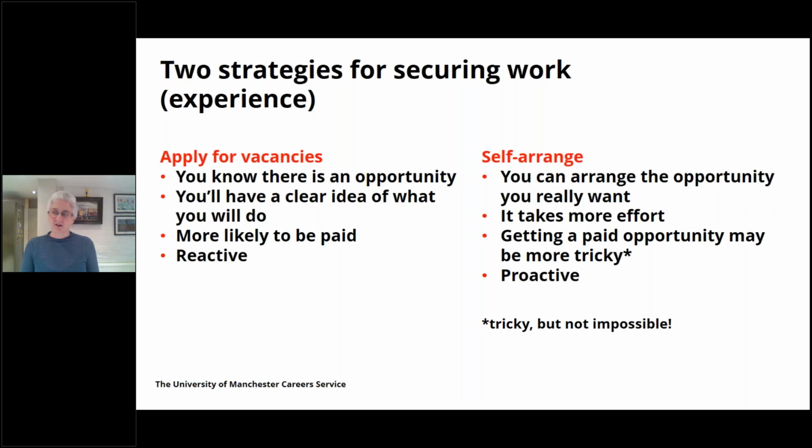So thinking about self-arrangement, the advantage is you can arrange whatever opportunity you really want. So you can tailor it according to either the skills you're looking for, the sector you're interested in, the organisation that you want to work for. And the other advantage is it's proactive. So it's something you can do at any point in the year. You don't have to fit in with other people's timescales. You can fit in with your own timescales.